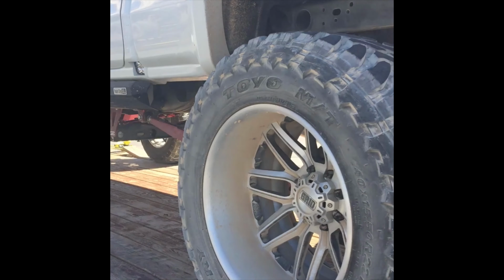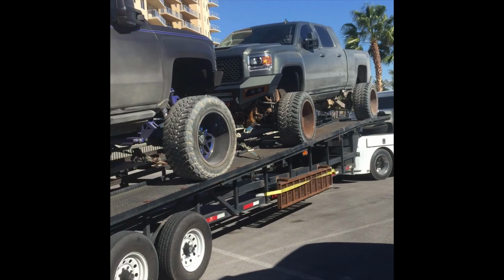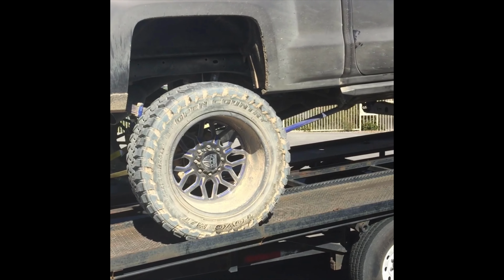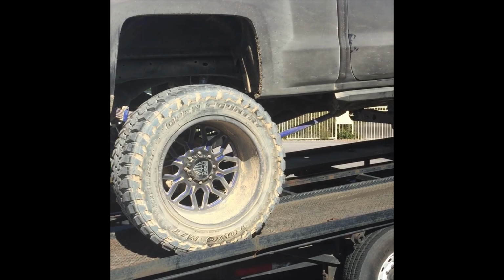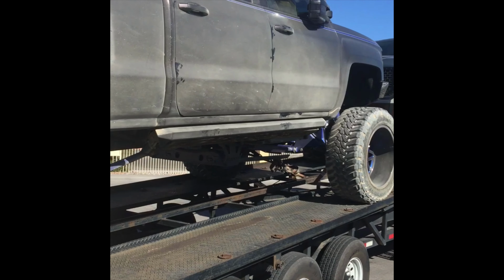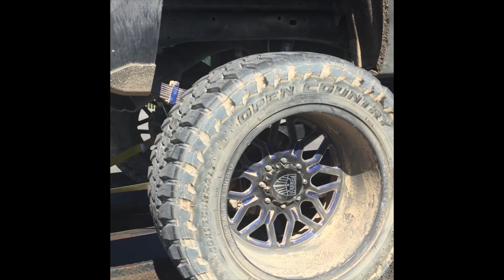So we just spent all morning cleaning these trucks for Diesel World for a photo shoot. At the very end, they want us to do some rolling shots and do donuts out in the middle of a dry lake bed. And this is what we have.